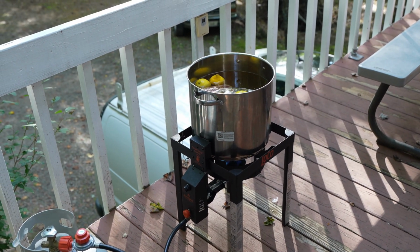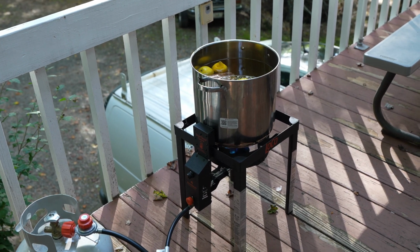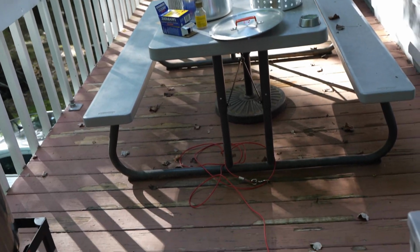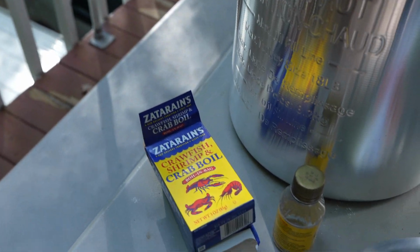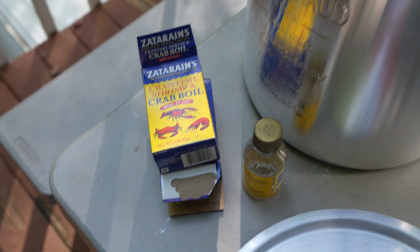That's it. Nacy's getting some dinner ready. We are doing a boil tonight. She decided to do it in the small pot. This is our boil setup. This is what we use for the crab boil. It's really good. I'll have her show it to you when she gets out here.